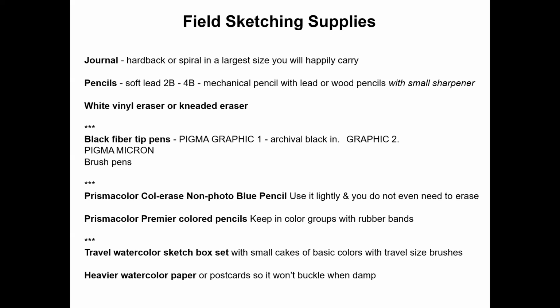A lot of people buy small watercolor kits that are a little tray you open up, with cakes in them and a little travel brush. You can do your sketch and then add the color with a watercolor sketch box type thing. But if you do that, you probably need to use heavier paper, because the water will make it start buckling.